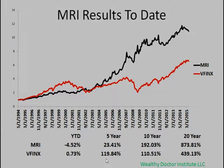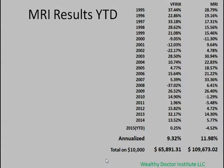Let's look at the yearly data in table form again. So this is the same data in table form. Yes, there are patterns. For instance, when the stock market, represented by the S&P 500 index, goes up, the MRI does not do as well, but in general still goes up. And yes, the MRI can have down years as well. And if you compare the down years to the down years of the stock market, the down years of the MRI are nowhere near as bad as the stock market's, and in fact, during the years of the worst losses over the last 20 years, the MRI actually made money.